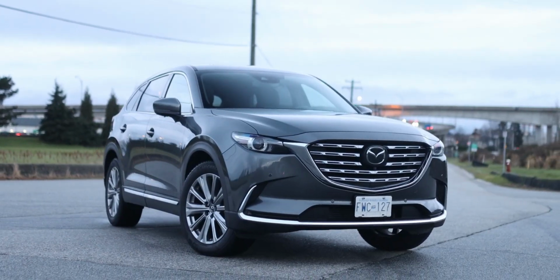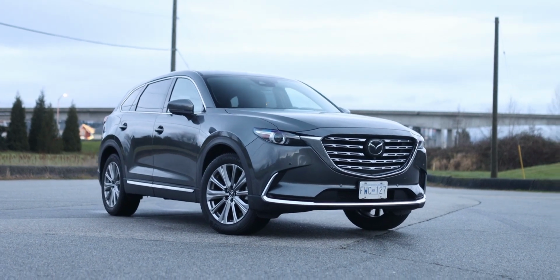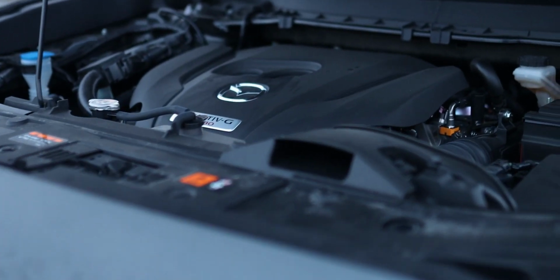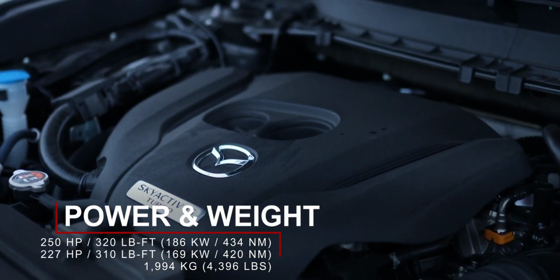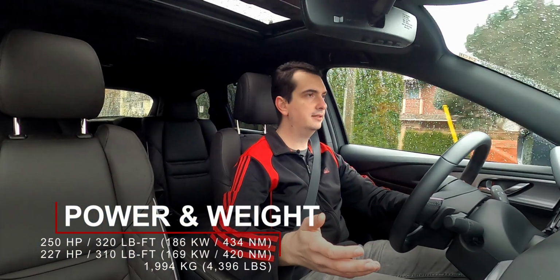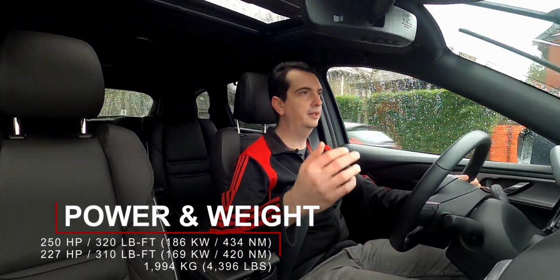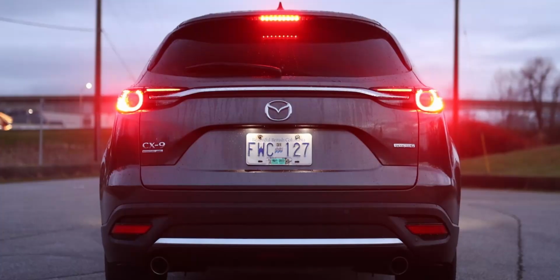In the Mazda, you do not get a V6 like how you get in the Acura MDX. Instead, you get a 2.5 liter turbocharged 4-cylinder engine that can produce up to 250 horsepower and 320 pound-feet of torque if you use premium fuel. If you decide to put regular gas in the tank, then it'll produce 227 horsepower and 310 pound-feet of torque. Still a pretty decent amount.